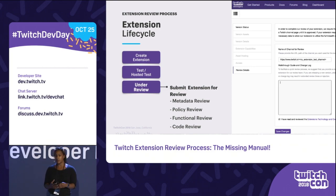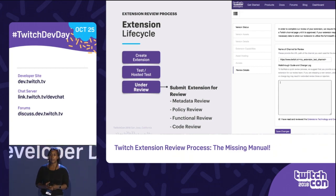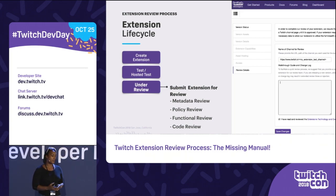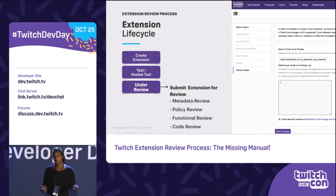If this is your first time submitting, how should we walk through your extension? If this is your 4th or 5th or 10th time, your 10th version, a change log of what exactly you've changed since the last time that you've been approved, super helpful for my team. And with that, my team is going to take all this info, and we're going to review your extension across these 4 vectors: metadata, policy, functional, and code reviews.